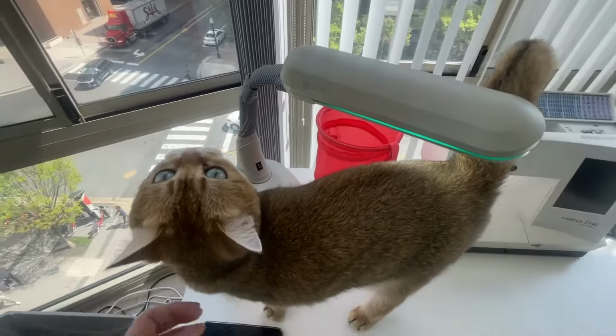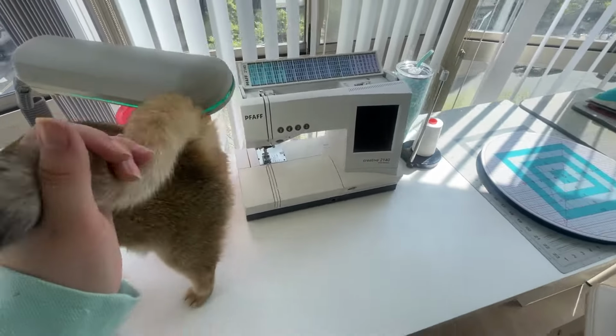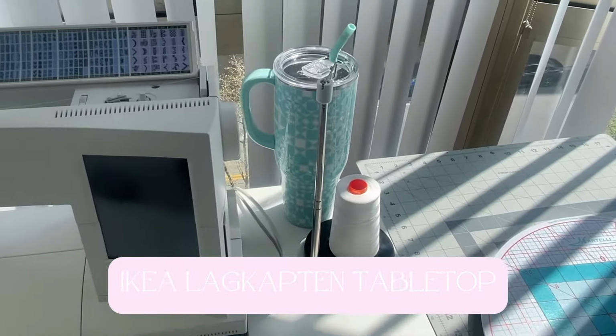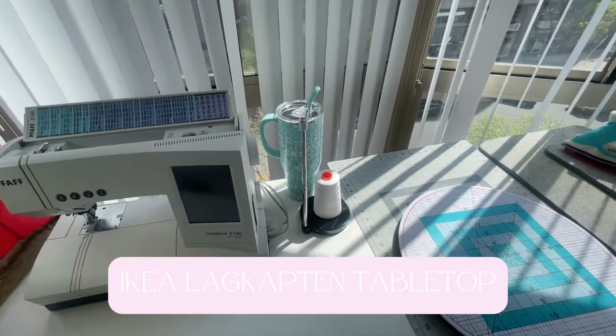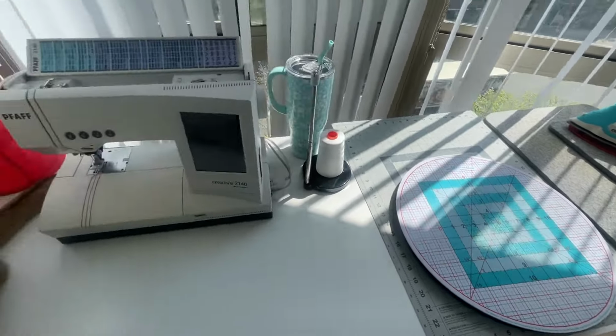Let me give you a little bit of a sneak peek of my table. This is where the magic happens, and I'll go through it. Keep my Fat Quarter Shop swig cup. I love it. It has quilt blocks on it. It's currently my favorite cup to drink out of.